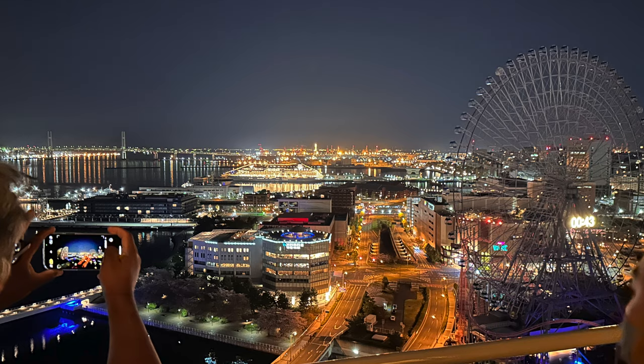Day 2 in Japan, we will be shooting Alessandra with the Phase One IQ 150.